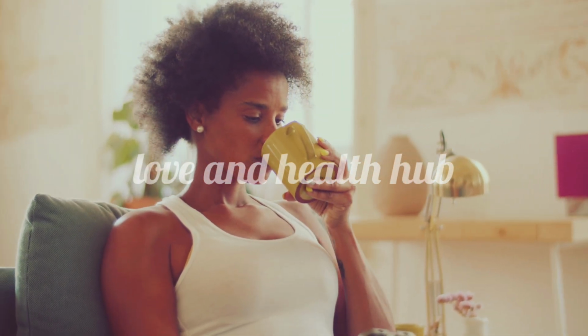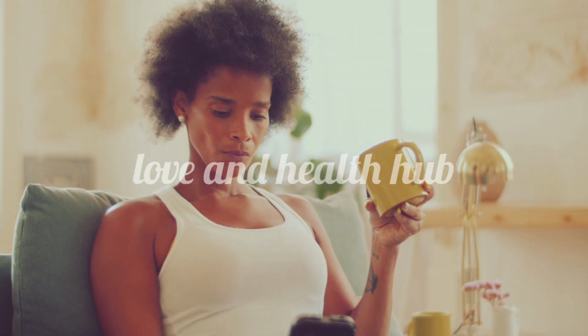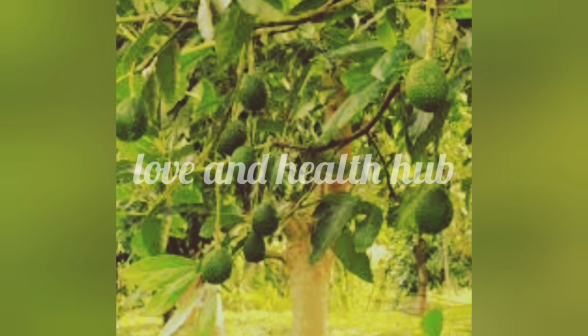5. Boosts immune function. Avocado leaves are loaded with immune-boosting compounds that can help your body fight off infections and support recovery. How to use avocado leaves.